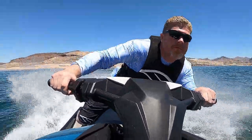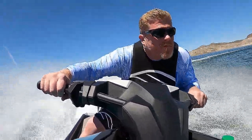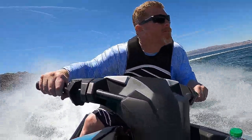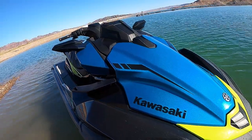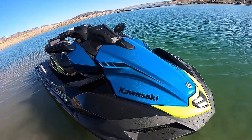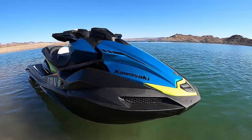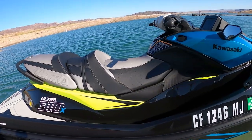But again, what makes the Ultra 310X the monster that it is isn't top speed or acceleration numbers. That's the stuff for bench racers to argue about over on Facebook. What I'm talking about is ride quality, and this thing's got it in spades. It's super solid, there's no dumb rattles or weird chatter from loose panels, it's well balanced, it's exhilarating, and just a hell of a lot of fun to ride.